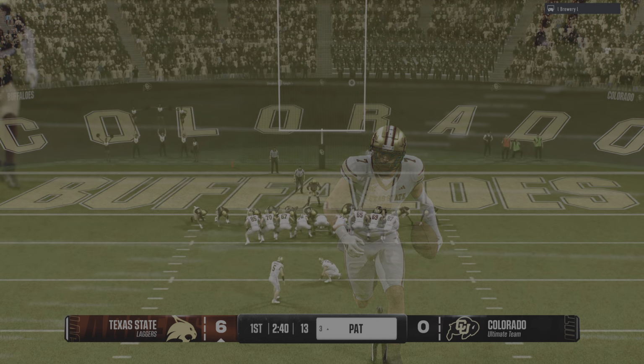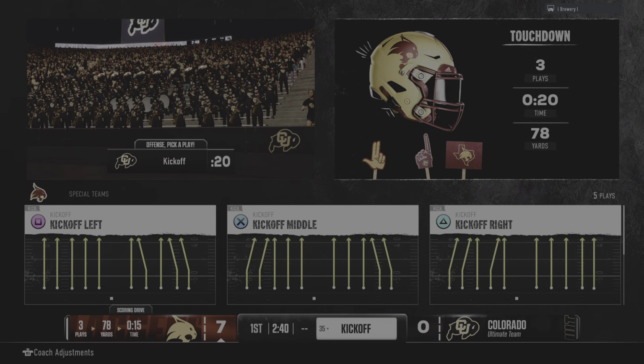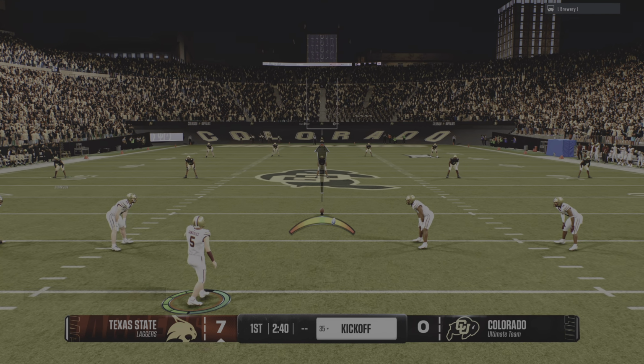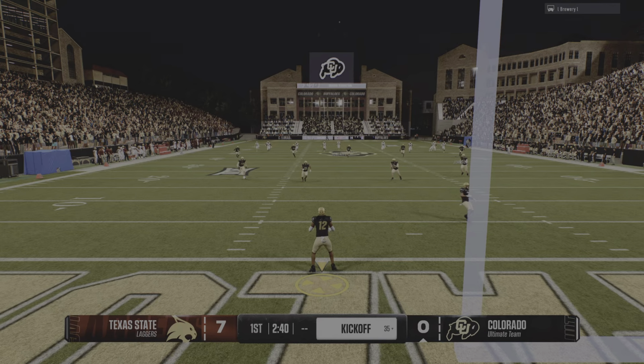He'll try to tack on one more. And the extra point is good, and it's 7-0. Quick strike offense on that three-play scoring drive. And they cap it off with a play that can build momentum, a 78-yard touchdown pass.